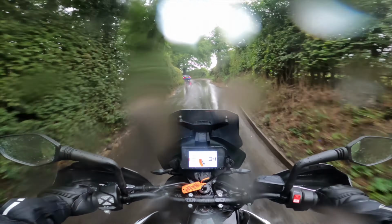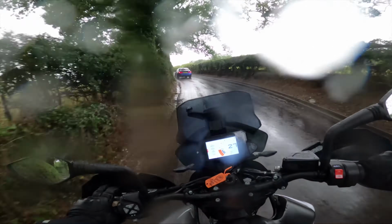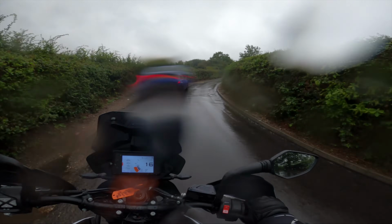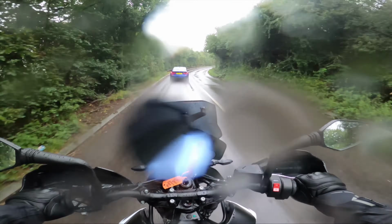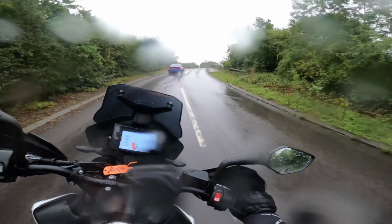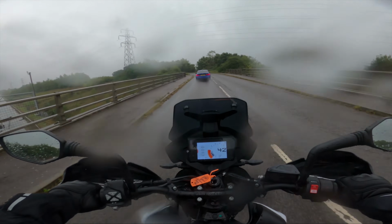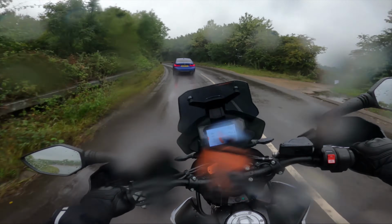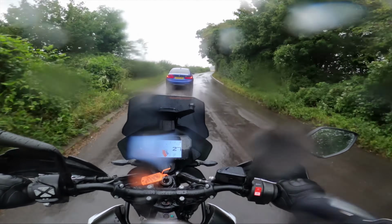You sit on it, the biting point's easy, very light clutch. The brakes feel really good so far. I'm obviously aware I'm in soaking wet weather as well. This has got an up and down quickshifter as well, which I just tested because I didn't know whether it did or not. There is a bit of a clunk on it, but it's quite a decent sized V-twin. You're going to get a bit of a jolt when you change gear.